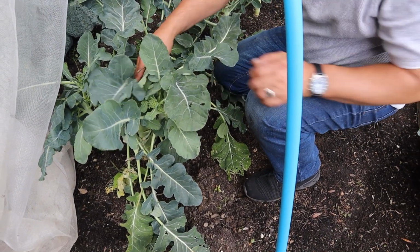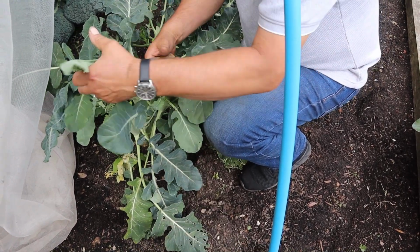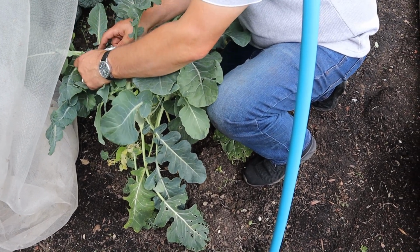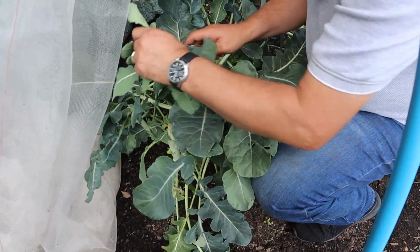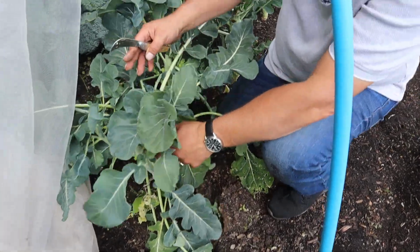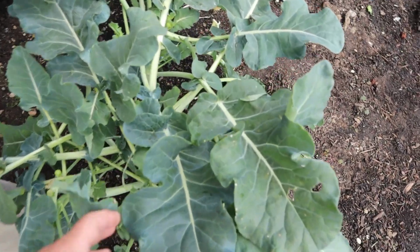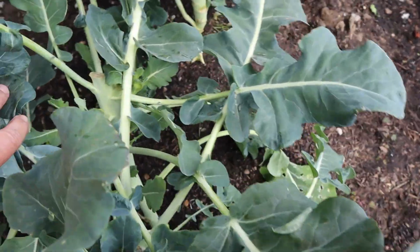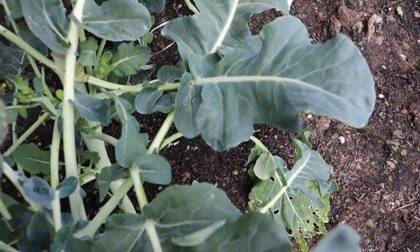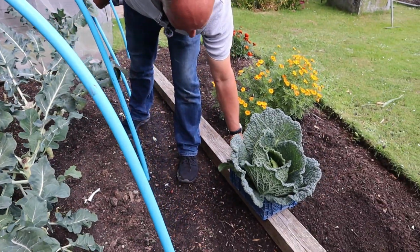He'll enjoy those. One or two, look. Lovely. Little bonus crop. And there's still some coming. Yeah, there are. And we can get another little harvest of that, I think. Definitely some coming now. We can leave them coming until we need to change this plot's use.